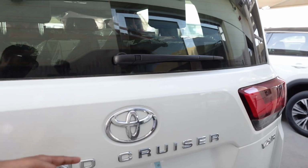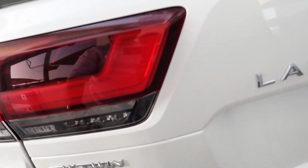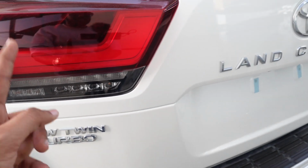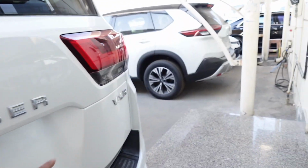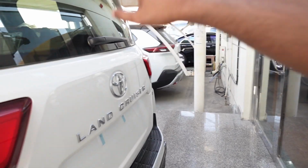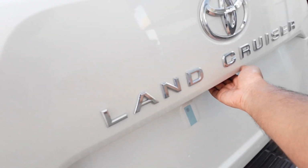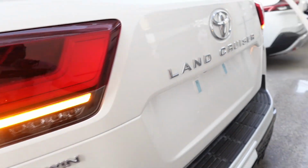But Toyota Land Cruiser, the mighty big daddy of all the SUVs. It's a twin turbo engine, a V6 twin turbo engine, and it's a VXR variant. I guess this is the top of the line variant. So let's try and open this now. I'll just get to the side, and I hope it doesn't dash over here. Okay, so let's try to open this.